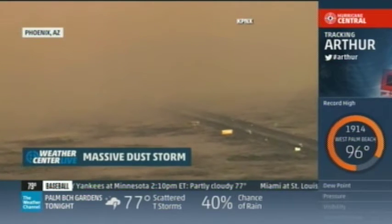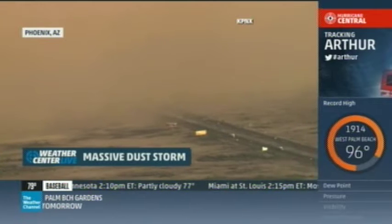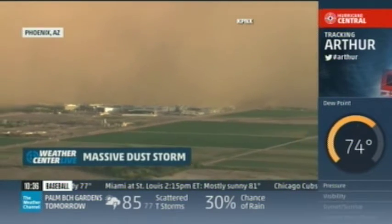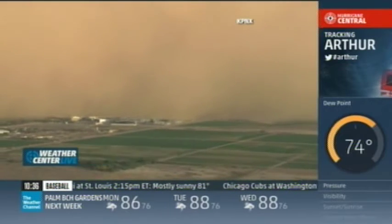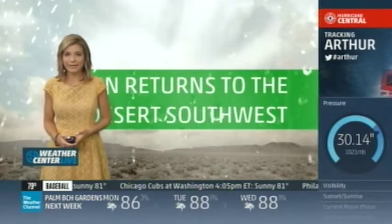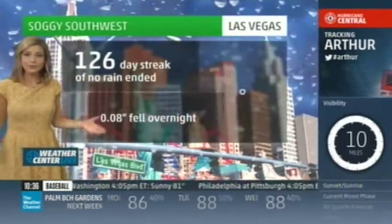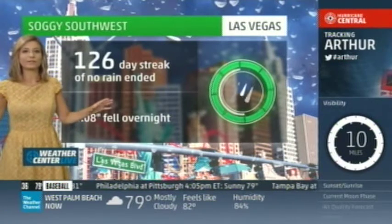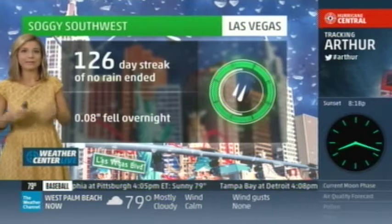This dust storm, called a haboob, reduced visibility to less than a quarter of a mile in spots, and it really was dangerous for drivers, especially considering all the holiday travelers coming through the area. A tough situation. Now, the reason why this happened is because we now have a return to the monsoon in the southwest, and that means that thunderstorms can pop up. And these thunderstorms, some of them will bring down some very strong gusty winds that come out of the thunderstorms and kick up the dust.